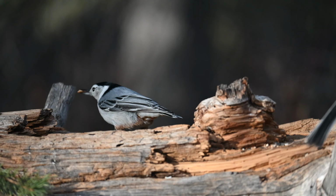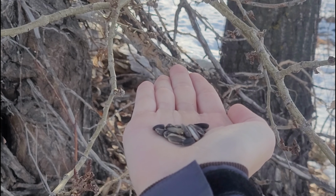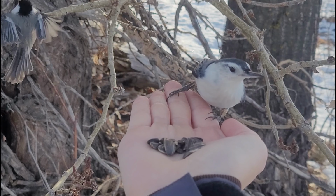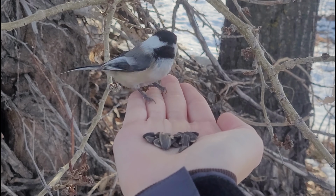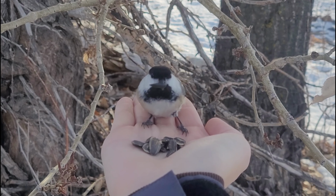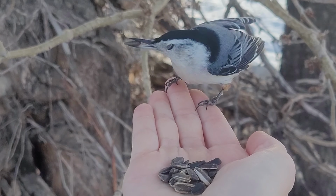favorites. After feeding them a while, they may recognize you as a food source, and may even eat straight out of your hand, like these ones that trusted me enough. These are some of my favorite feeder birds, as they're inquisitive little creatures that are always enjoyable to watch.